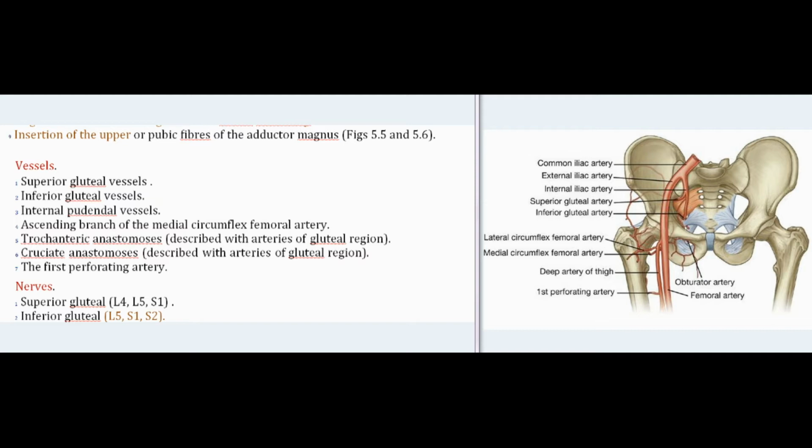Vessels. 1. Superior gluteal vessels. 2. Inferior gluteal vessels. 3. Internal pudendal vessels. 4. Ascending branch of the medial circumflex femoral artery. 5. Trochanteric anastomosis, described with arteries of gluteal region. 6. Cruciate anastomosis, described with arteries of gluteal region. 7. The first perforating artery.